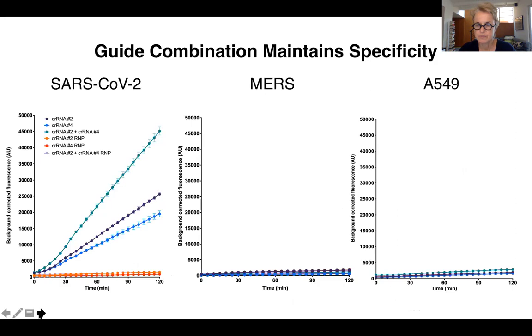Here I'm showing you the direct readout from the plate reader for the single guides versus the double guide. And when we tested this against SARS-CoV-2, you see the same result as shown before. Against MERS RNA, however, we did not get any signal, and we also did not get any cross-reactivity with any cellular RNA that we extracted out of a lung carcinoma cell line here.